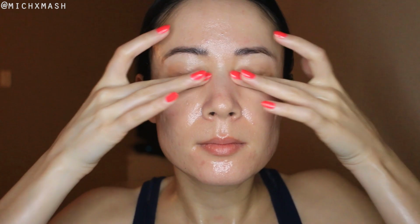I technically don't need this, but I did want to demonstrate this product to you since I did mention it in my skincare favorites of 2020. So now I lightly massage. It looks like it dissolved the mascara fairly quickly. Again, it's a tubing mascara, so it does come off easily anyways. Either way, it feels like most of the mascara has been removed off my eyelashes.